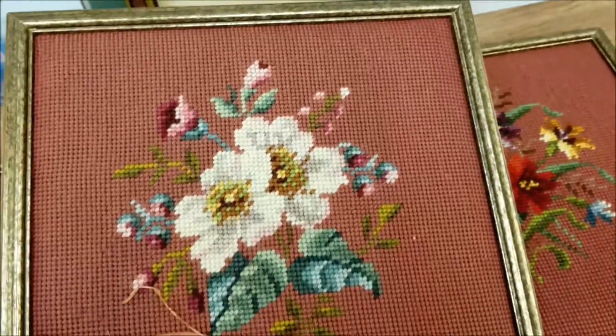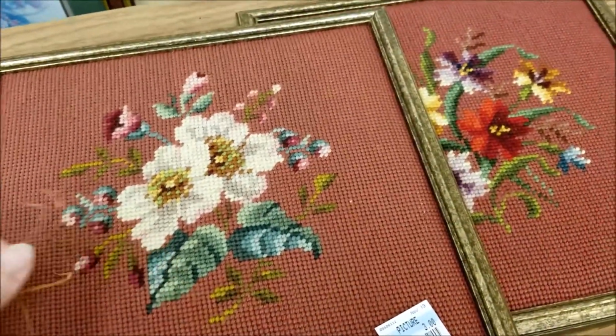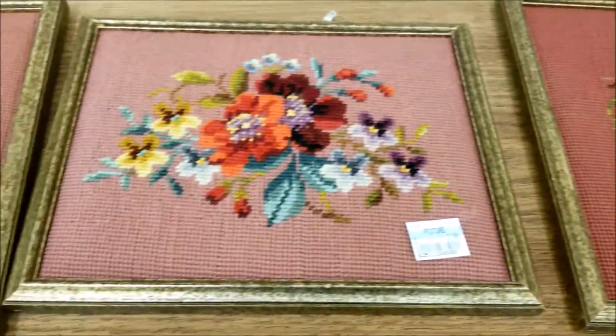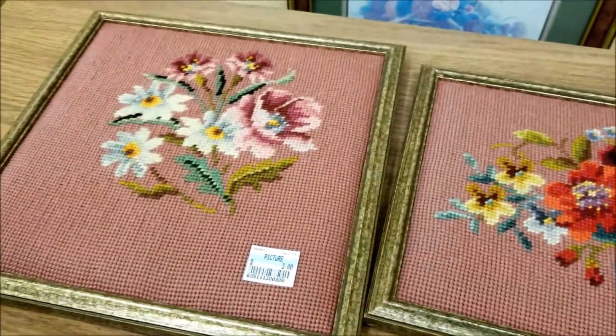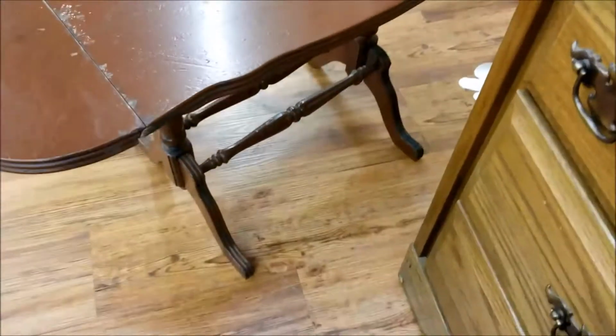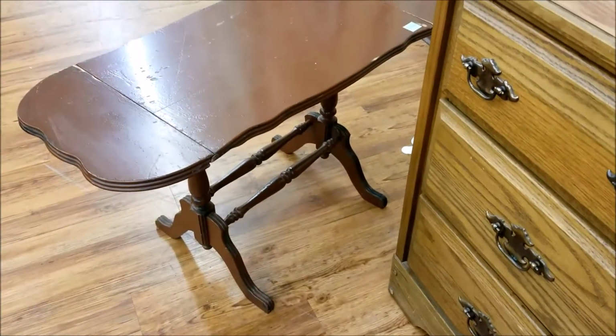They also had these needlepoint flowers that I am suspecting started life as chair cushions. And the thing that I cannot figure out is how they are so off center. That has to have been on purpose, right? Here's a cute little drop leaf table. I really like that.